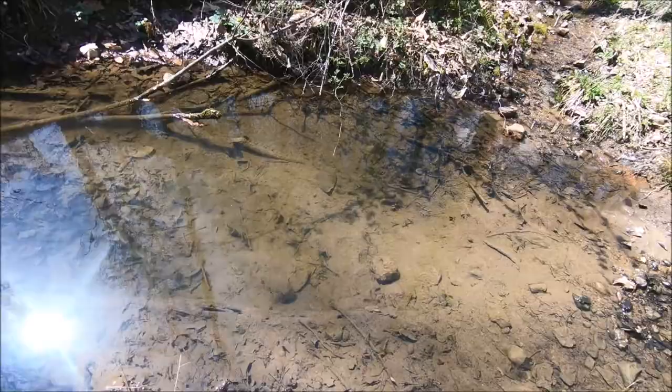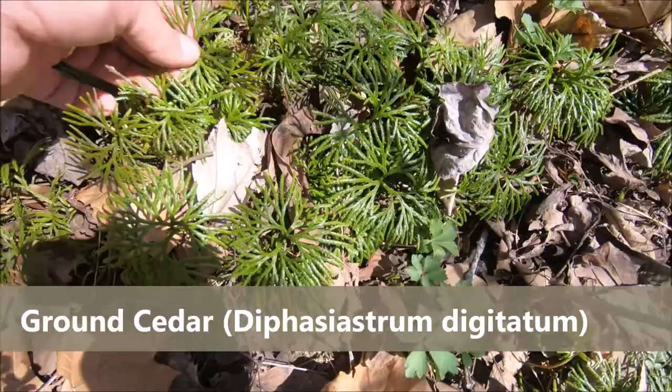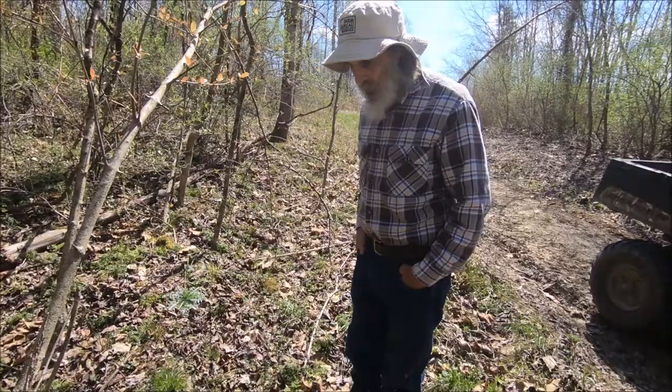Appears to be plenty of them, doesn't there? Mm-hmm. Yeah, that's ground cedar. And it does look like a cedar branch, or a lot of it. It supposedly has something to do with bad soil, I think, if I remember correctly.